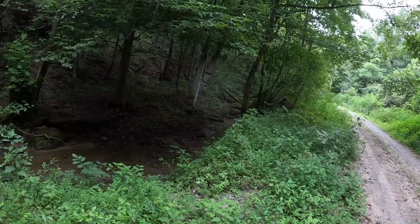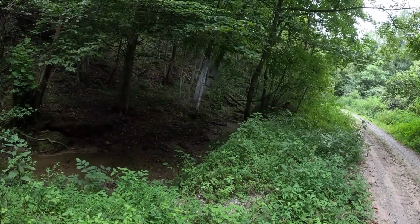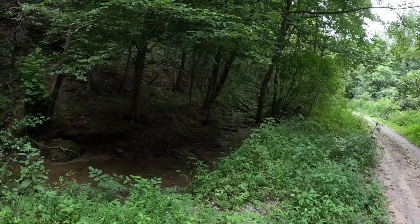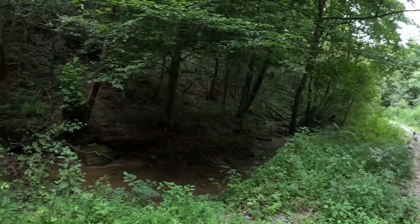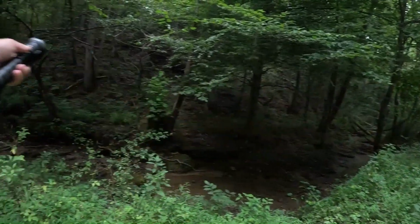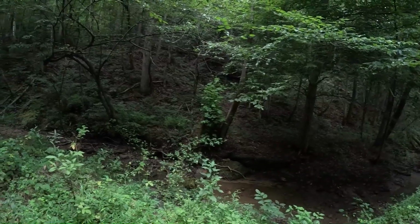This looks very thick, doesn't it? Very pretty though, isn't it? Very primordial. Just kind of expect some wild looking little dinosaur to come run up the hill.